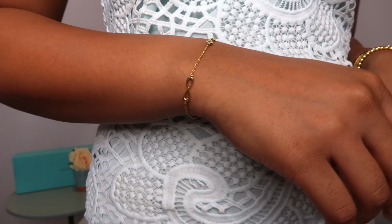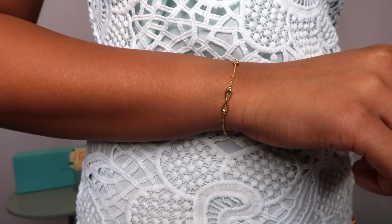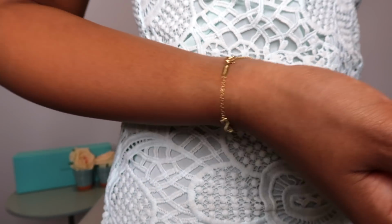So I tend to wear this one a lot on its own on my right hand, and I really love the simplicity and daintiness of it. I do love the Infinity collection, so I was really excited to finally add this to my collection. It was years after I got the silver bracelet, so it was really exciting when I got to purchase this.